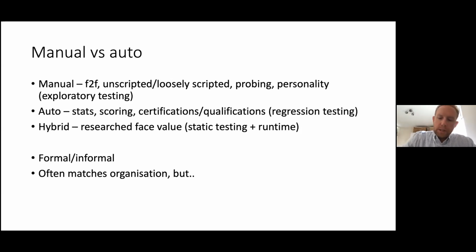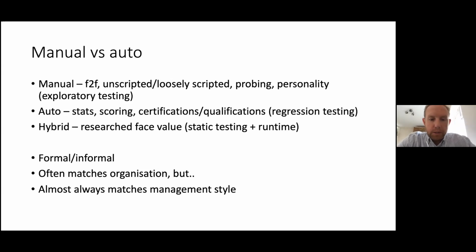So that's often the case, but almost always the case is that it matches the management style. So how you go through the process, if the person hiring is going to be your manager, then it's very often the case that however that process goes is what's going to happen once you actually get the job. And the same for the candidate side. Not always, but as a generalization, it generally does match. And obviously the closer you can get that to matching the live circumstance, the better it is for everyone.